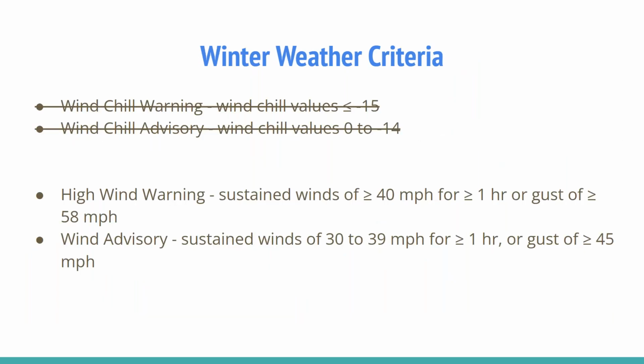I have wind chill warning and advisory crossed out. We'll come back to that in a second. A high wind warning is issued, very rarely, for sustained winds of at least 40 miles an hour for at least an hour. Much more frequently, we issue a high wind warning when we expect to have a gust of at least 58 miles an hour. And that might seem like a kind of arbitrary number. 58 miles an hour is equal to 50 knots, which is 50 nautical miles per hour. So in one system of measurement, that is a round number of 50.